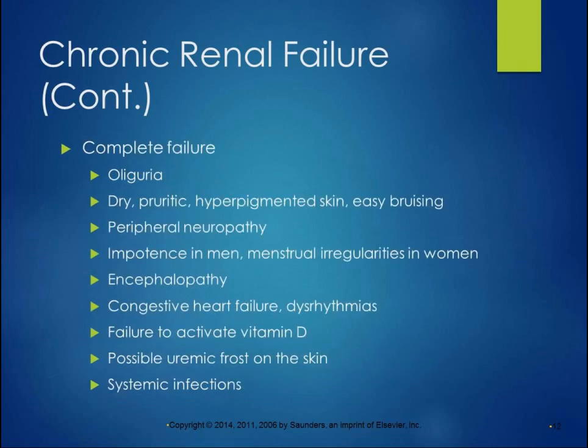After complete renal failure, you get oliguria, which is decrease in the output of urine. You get dry, pruritic, which is itchy, hyperpigmented skin that bruises easily, peripheral neuropathy, impotence in men, and menstrual irregularities in women, encephalopathy. These are all bad things, right? Congestive heart failure and dysrhythmias, failure to activate vitamin D, possible uremic frost on the skin, and systemic infections. So you're in the hospital at this point.